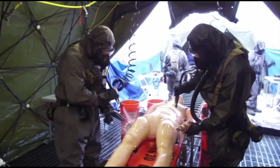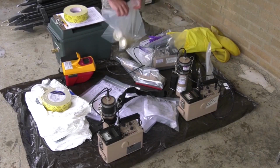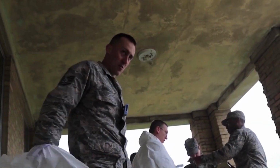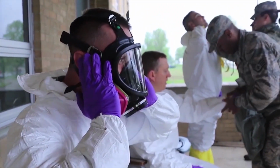When we're training our soldiers, we want to put them in the most stressful situations, the worst case scenario, so if they train to that high level standard, they can handle a lower level response. So if they can operate in this environment, they can operate in any environment. Guardian Response enables local, state, and federal emergency first responders to know and learn each other's roles and to be able to work effectively as a team.